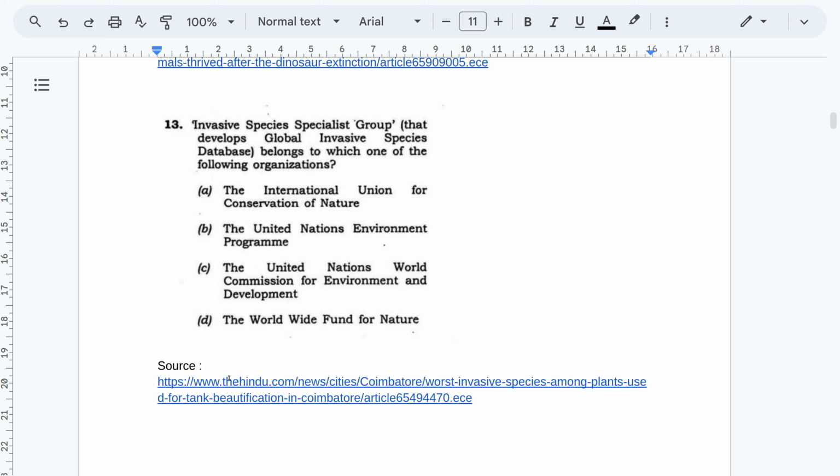So one way to approach this question is to be familiar with all the important international organizations, all the reports, all the work they are doing, and answer this question from that information. So that is a difficult way of answering this question.